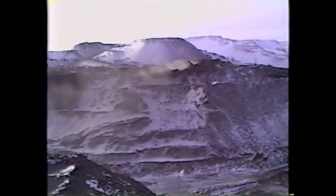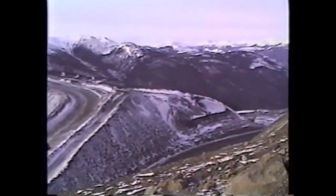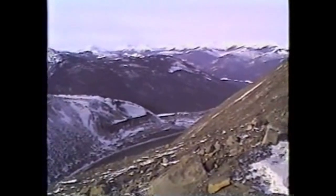Some of the crushers and stuff. That's where we were down there before. Way over there is the eagle's nest. Yeah. That right there is where they haul the coal to. And it ships it down the belt to the plant site.